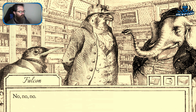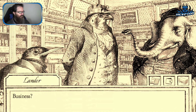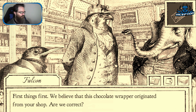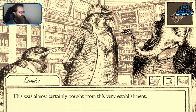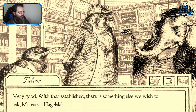Yes! No. I'm actually here on business, monsieur. Business? First things first, we believe that this chocolate wrapper originated from your shop. Are we correct? Oh, yes. That is indeed the trademark Hageslak wrapper for genuine Belgian Hageslak chocolate. This is almost certainly bought from this very establishment. Very good. With that established, there is something else we wish to ask Monsieur Hageslak.